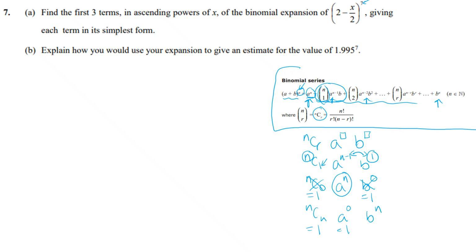So some pupils like to write them going down the way rather than writing them across, so that you just make sure you've got each of the 3 parts and you just follow that pattern. Okay, let's try and apply the binomial expansion to our question. So for part A, we've got our a is equal to 2, our b is equal to minus x over 2, including that sign, and n is equal to 7.